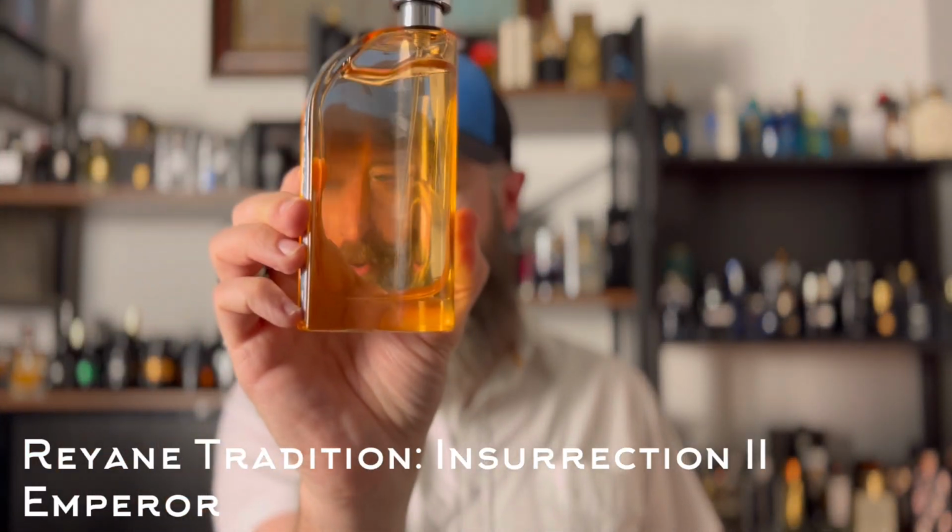This next one, again, it's starting to get some hype, and it should. People are confused about this fragrance. I'm a little confused about this fragrance because I never smelled Pure Zest by Mugler. But this is supposed to be a clone of Pure Zest. This is Insurrection 2 Emperor.